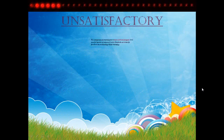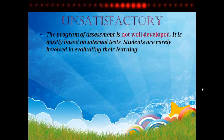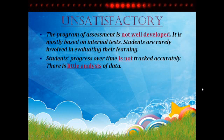Unsatisfactory. The program of assessment is not well developed. It is mostly based on internal tests. Students are rarely involved in evaluating their learning. Students' progress over time is not tracked accurately. There is little analysis of data. Little analysis of data is not acceptable.